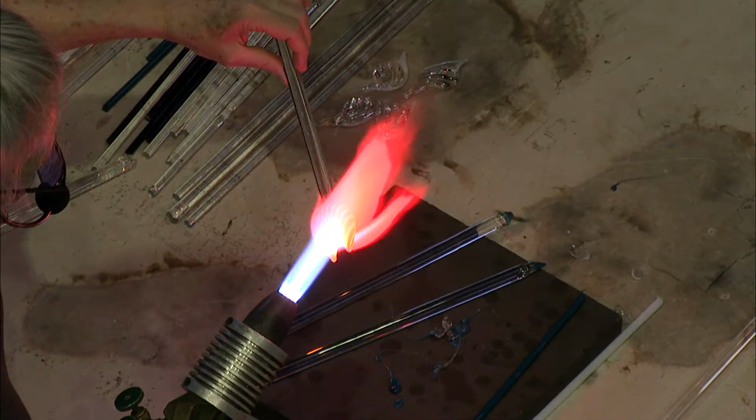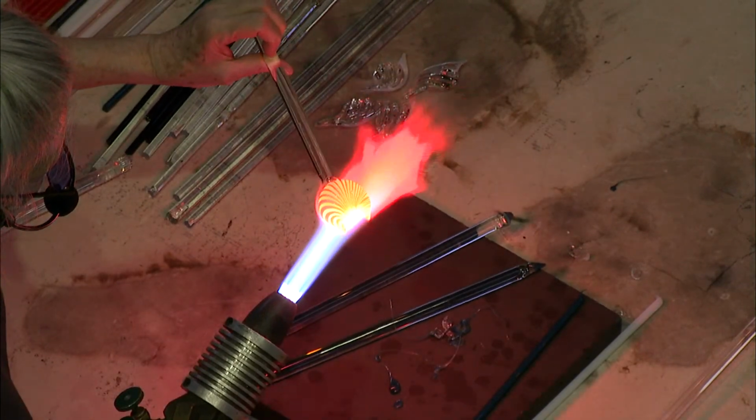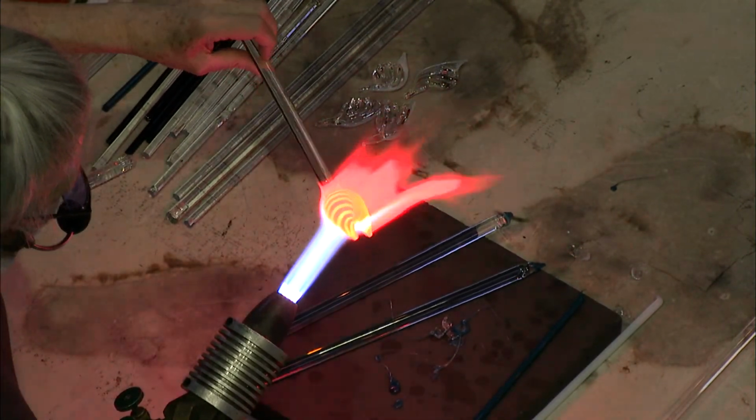Now we've got that small blob added to the top of my bubble. I'm just going to squish this glass up and around the surface of that bubble to create that encasement. And then we can start adding more clear glass, building up the amount that we'll need, and then we can add that wrap and start blowing out the bottle.